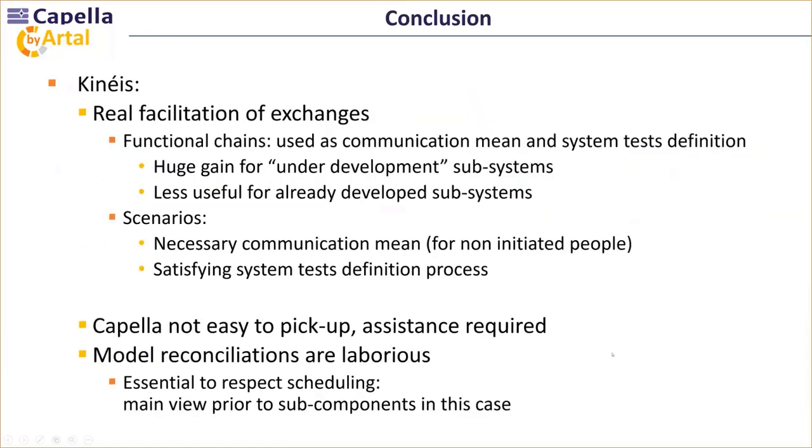About the feedback from Kineis, they found that Capella really facilitates the exchange between the teams. Regarding the functional chains, it's a communication means that was really used in their case, with a huge gain in the context of under-development subsystems, where the validation of subsystems is driven by high level test sequences. The main test sequences will drive the validation of subsystems. That is really useful in their case.